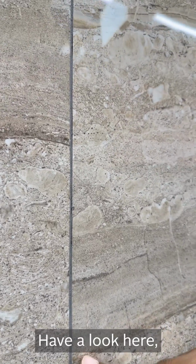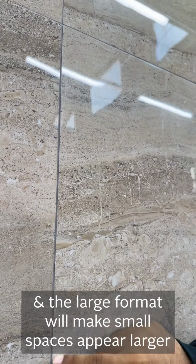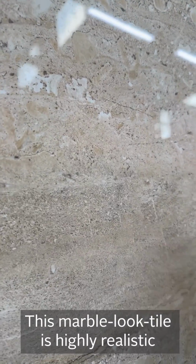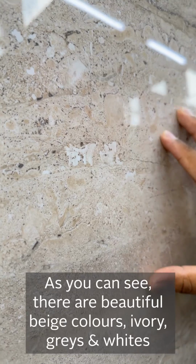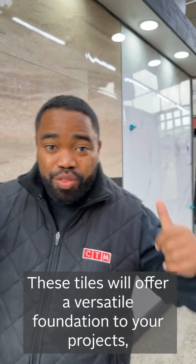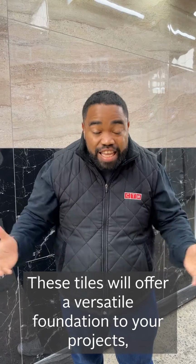And if you have a look here, the large format size minimizes the grout lines, and the large format will make small spaces appear large. This marble look tile is highly realistic. Come even look at the attention to detail within the style. As you can see, there are some beautiful beiges, ivories, grays, and even whites within the style. So, these tiles offer a versatile foundation to any of your projects.